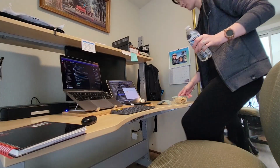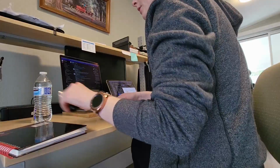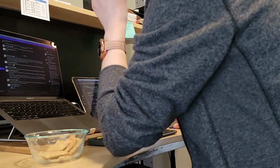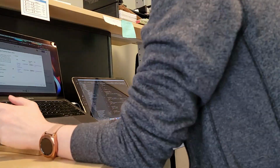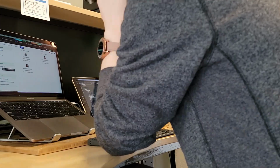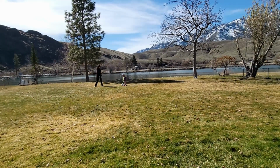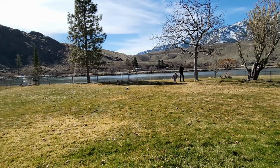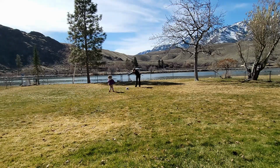Then I will take a small break for breakfast. After that, I'll come back and resume working, probably from around 10 until 11, and after that I take an extended break. During that extended break, I'm playing with my daughter, going outside for a walk, playing soccer with her, or doing something else.